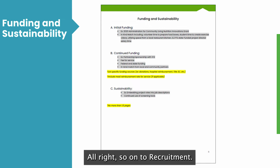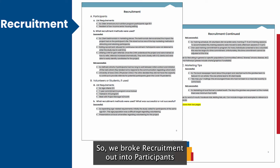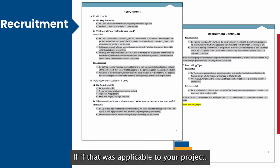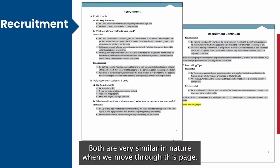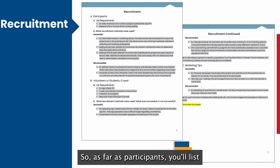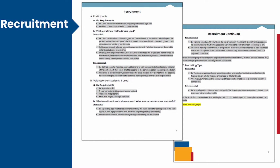All right, so on to recruitment. So we broke recruitment out into participants and then volunteers and students if that was applicable to your project. Both are very similar in nature when we move through this page. So as far as participants, you'll list the requirements of your participants. So Older Americans Act nutrition program participant, age 60 plus, for example.